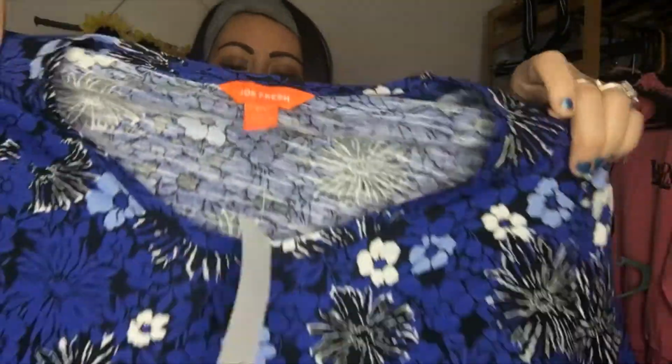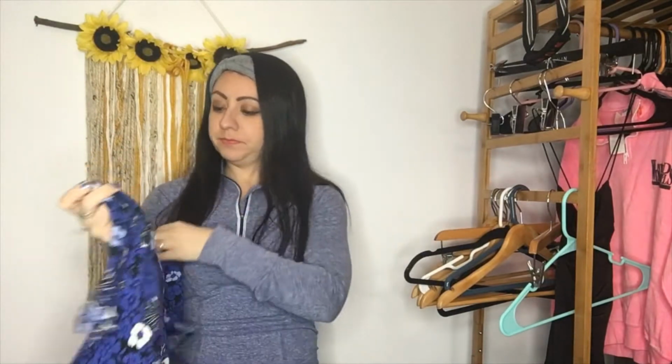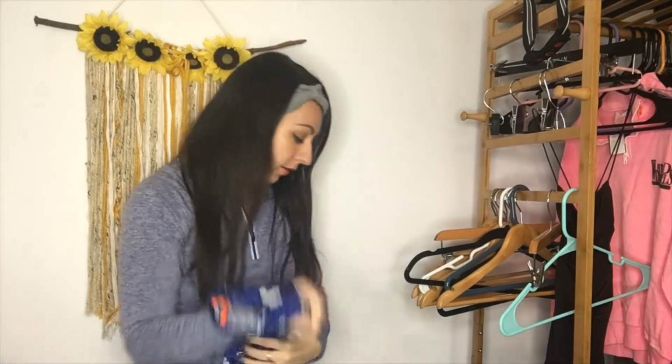This is just Joe Fresh, which is not really worth selling, but we'll see. I might put it up. Or I'll keep it. This is just small. It has a Nordstrom Rack tag on it.